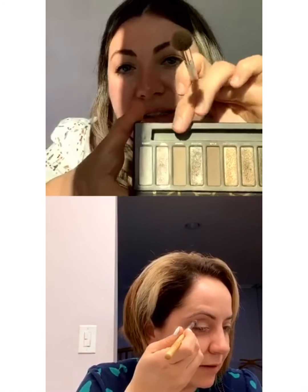And on the other eye? Yep, and same thing on the other eye. So you basically need to create this little tiny V, like a really tiny V. Because the color itself is a little bit darker. It's not as light. So it gives you this illusion of openness, especially since I have hooded eyes. So it really helps me to open my eyes.